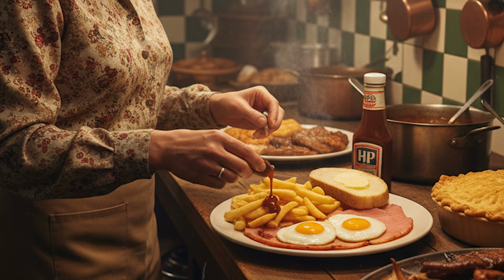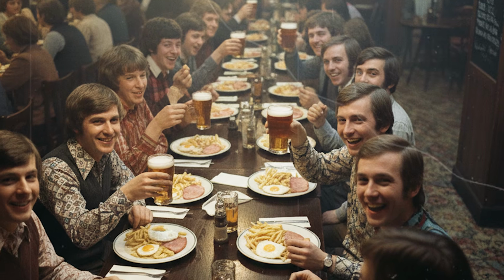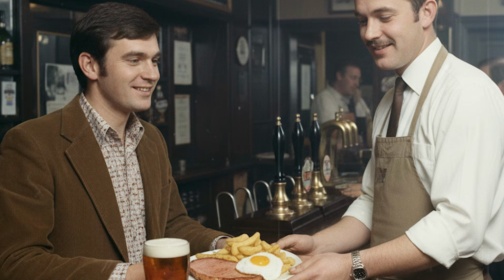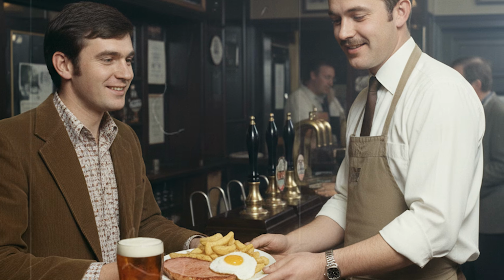Add a slice of white bread and butter, plus a squeeze of brown sauce, and you had one of the most comforting meals ever served in a pub. It wasn't exciting, but it was trustworthy. You always knew exactly what you were getting, and in a world that changes too fast, that meant a lot.